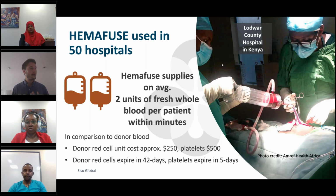And I just want to go back to this: across all of our over 1,000 use cases, Hemafuse has supplied on average 2 units of fresh whole blood. And there are a plethora of studies that have examined and proved fresh whole blood as, quote, the preferred product for resuscitation of severe hemorrhage, and also found that it is independently associated with improved survival for patients across a wide range of clinical settings. In fact, the US military transfusion protocols state that fresh whole blood is the preferred blood transfusion for patients experiencing casualty injuries.